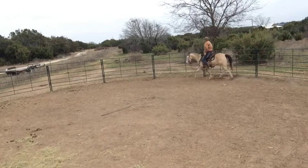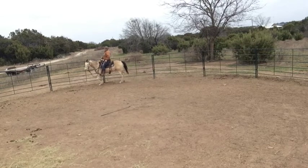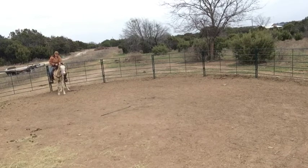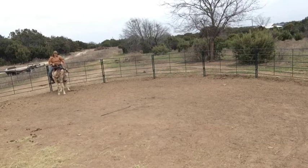So here's an example of him stopping without me having to flex him. I'm sitting down, and he gets it right there. I haven't touched my reins, so I'm just going to pet him to say good job. But I'm still going to throw a flex in there, maybe 1 or 2, just to kind of get him soft.